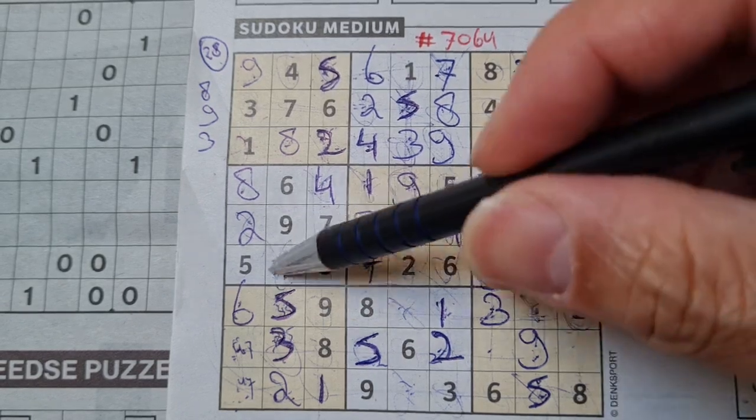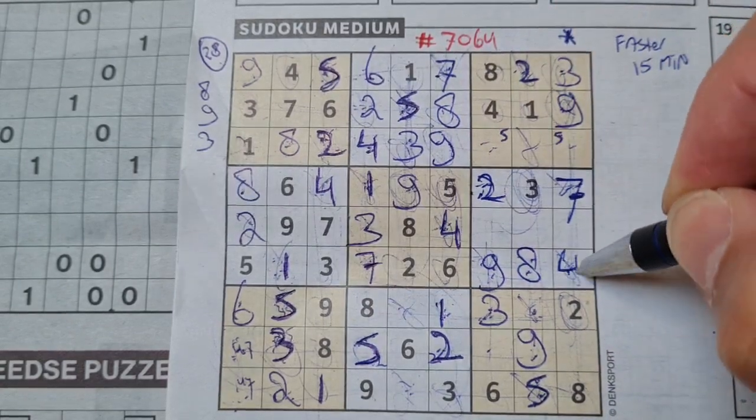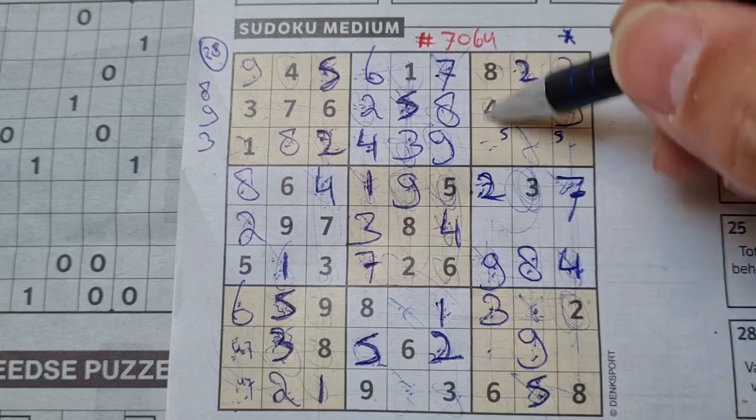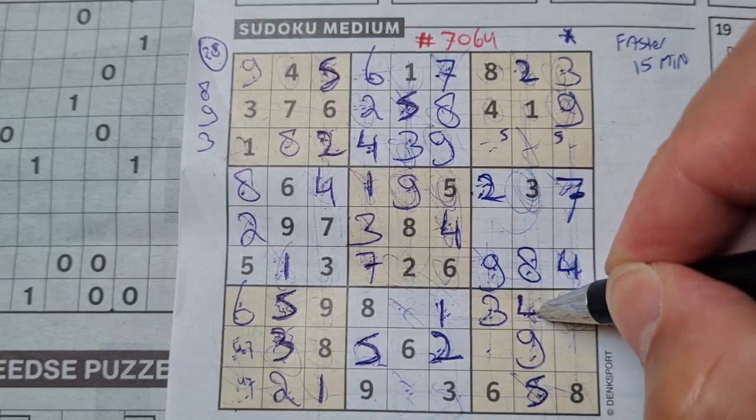Then, one box left in this row. The 1, the 2, the 3, the 4 is missing. 4 in the last column. So the column between, the only place left for the 4 should be there.